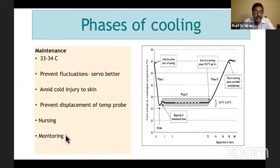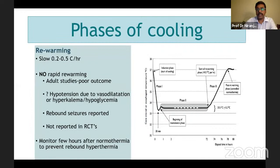The rewarming phase is probably the most important, because we do know that rapid rewarming in adult studies has resulted in poor outcome and loss of the neuroprotection. We know that there is hypotension due to vasodilatation. There is rebound hyperkalemia, hypoglycemia that has been noted, and rebound seizures have also been reported during rewarming if it is done rapidly. So what is the rate at which you rewarm?